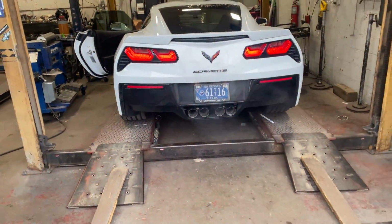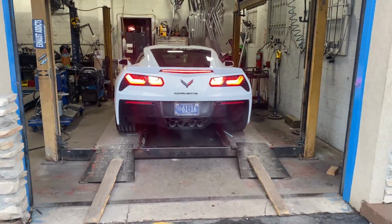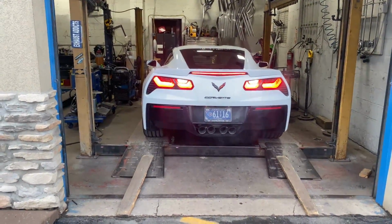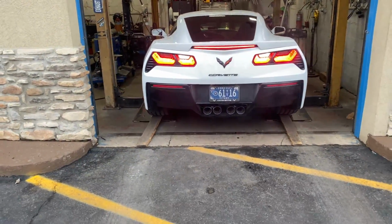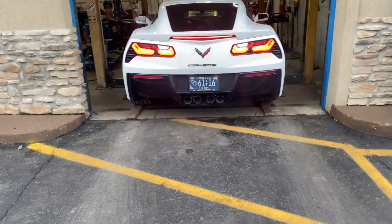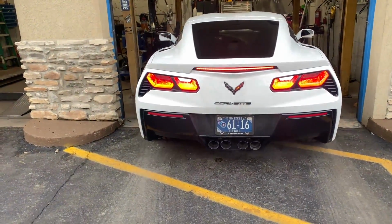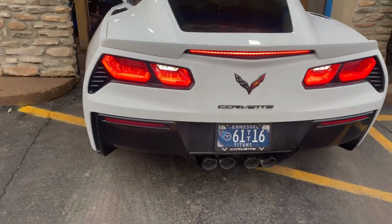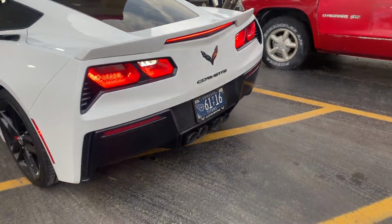Go ahead and back it up. That sounds awesome. You want to keep the old muffler? I don't know how you're going to haul them. I'll show them to you in a second. I'll keep it just in case I need. Yeah, it's too loud. Yeah, those tips look a lot better on it too. They fit it nicely.